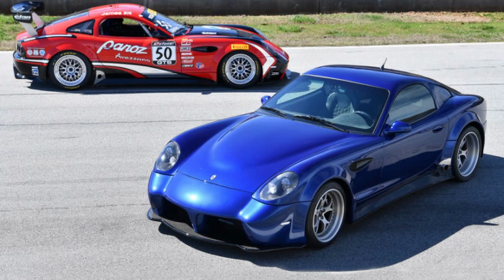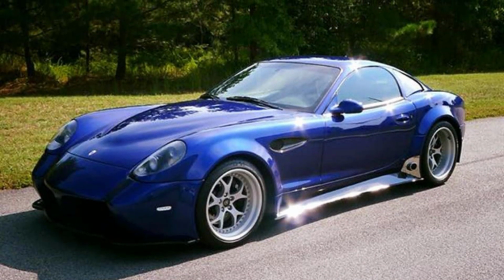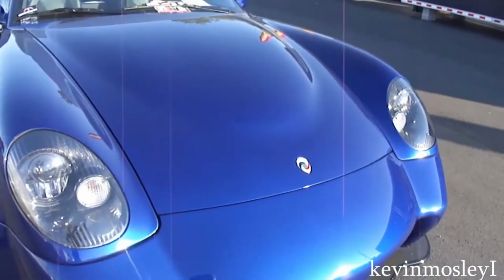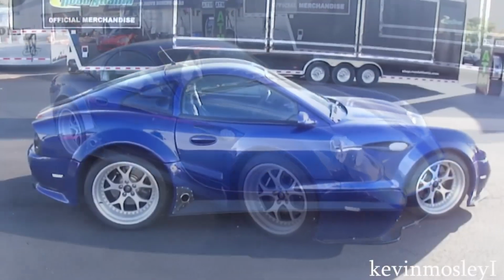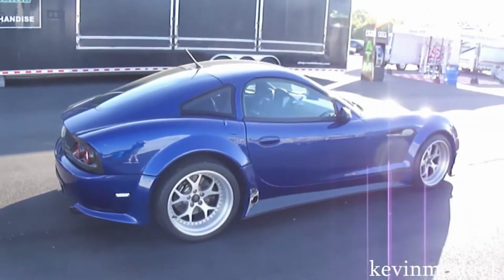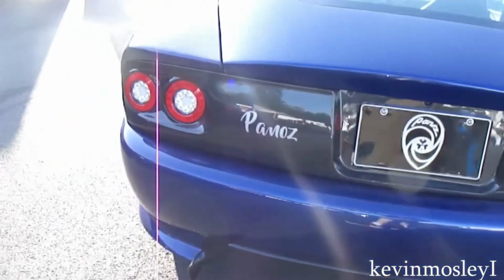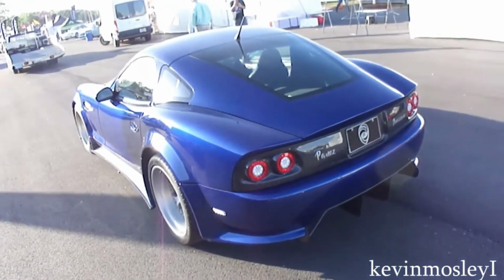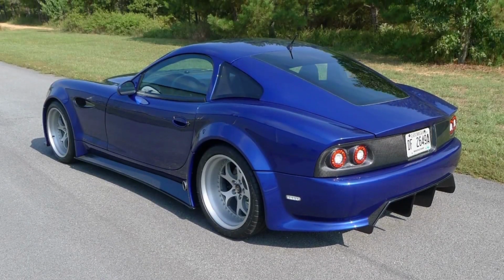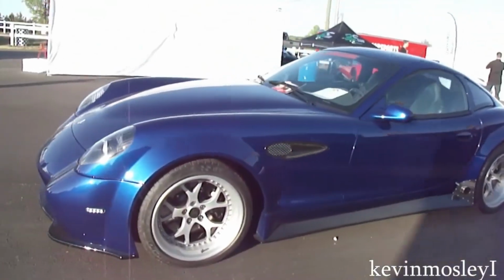Panoz Avezzano. Panoz may be famous for its race cars, but the Braselton, Georgia-based shop also produces a series of road cars that are surprisingly well-equipped. One of 8 road-going sports cars the company currently lists on its website, the recently updated Avezzano uses a lightweight aluminum and carbon fiber body atop an aluminum tubular steel frame chassis. The Avezzano has a hearty 6.2-liter V8 under the hood delivering 430 horsepower. Buyers can also opt for a more powerful 580 horsepower version, with either paired to a close-ratio 6-speed manual transmission. The Avezzano starts at $168,900.